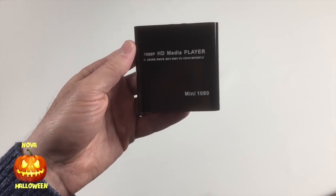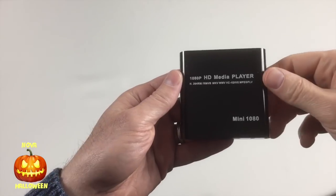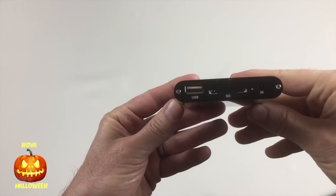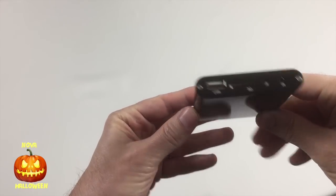You need a media player. I'm using this portable media player that I picked up from eBay. I've used it for a few seasons, and while it does have its quirks, it does what it needs to do, and maybe I'll do a review of this sometime in the future.